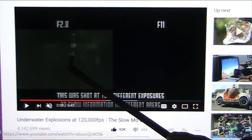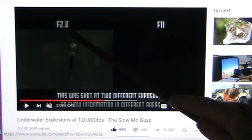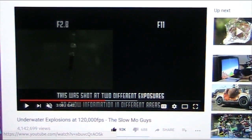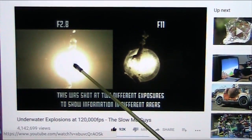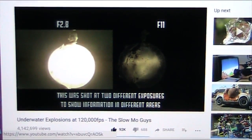This one here is like the outside. There's a different focus on this. So this one focuses more deep inside where the explosion occurs. This is more of a broad look at the thing. So let's go forward with this now. So they shoot it off. Boom, there it goes. So here's the deep inside part, and here's what we see on the outside of this thing here. Now you can see what happens.